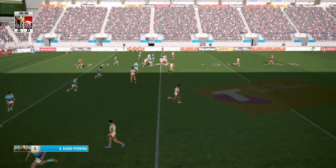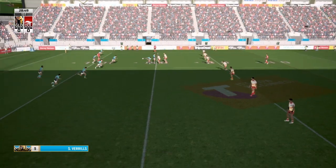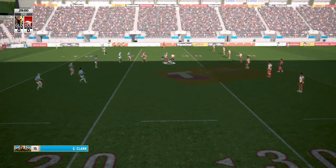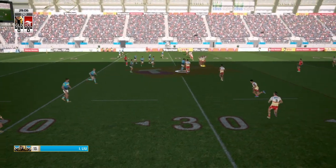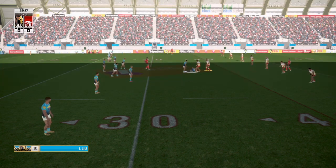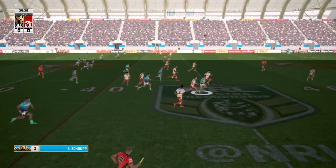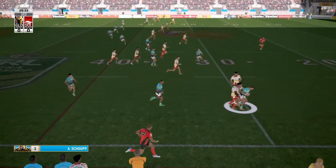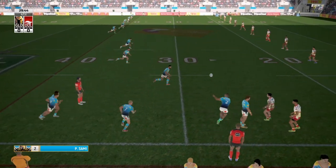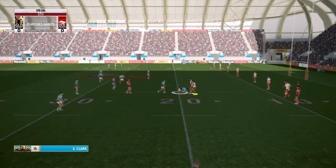Good burst this one. Inside their own 20-metre line. Liu. Three, back with me. He's held there. Boyd breaks through. And he's all on his own. They're closing in fast, though. Driving forwards. That is strong. The Titans attacking strongly. Clark. He's held there. Five, hold on the ten.